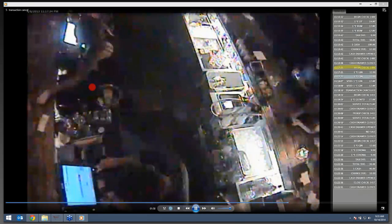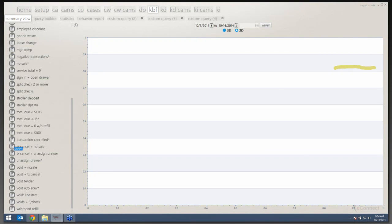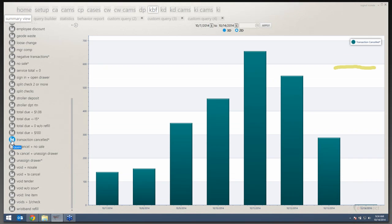So the way this one was found, once again, we go into our query builder. And like I said before, you can do this a couple different ways. We can look for transaction canceled, or we can look for menu item void. In this instance, I believe it was a transaction canceled that started us out there. That's interesting. Looks like my network connection was lost. Hopefully I didn't lose you guys for too long.